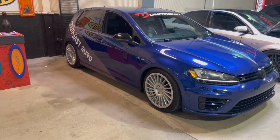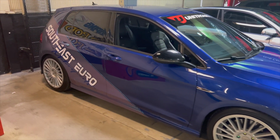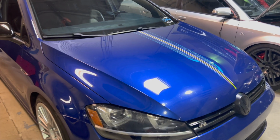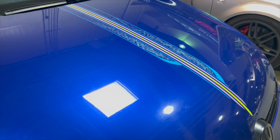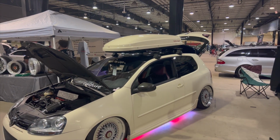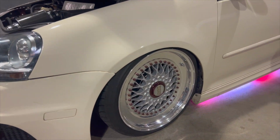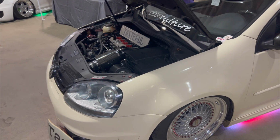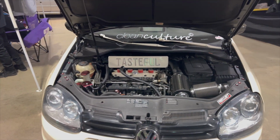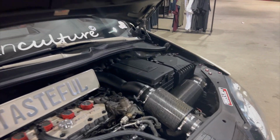Okay, got the Golf R sitting on rotiforms. Tuned by Southside Euro. Very nice, very nice. Has some very unique pinstriping. It is a dying art these days. Got the thing paint matched up top. Sitting on these BBSs. Oh man, tasteful. Yeah, it is. Clean culture, definitely clean. Got the carbon fiber and tape.